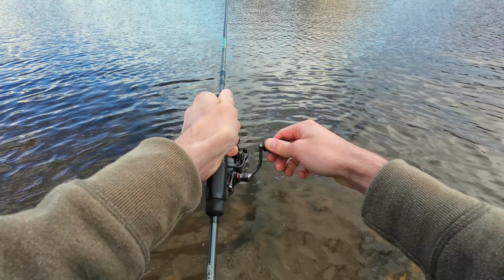Look at that, guys. She's running. Dude, this is such a big rainbow. Come on, baby. You need to get in this net right now. No! Come on, come on. She's gonna run again. Okay, let's try one more time. Come on, baby.